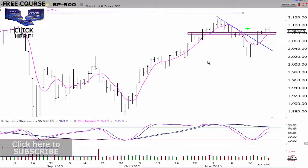On the S&P, similar thing. You can see resistance here. It's had a lot of problems here, and now it's resting on that. We've got the stochastic still pointing up. It was a bit of a nothing day with the volume, but I'm expecting that to increase. I'm doing this basically as the market closes, but expect more increase on that.